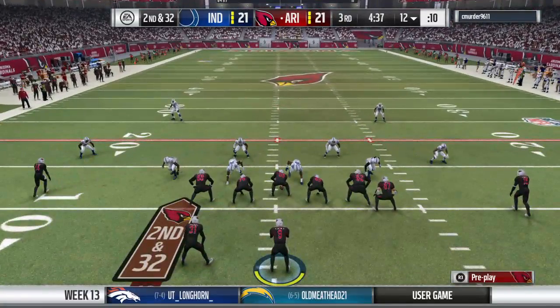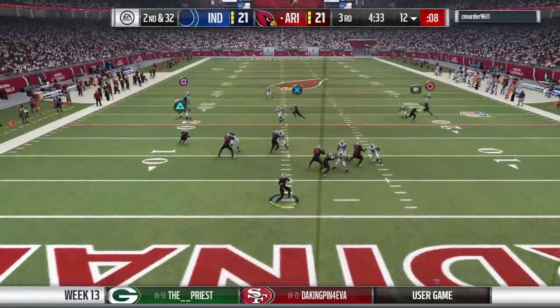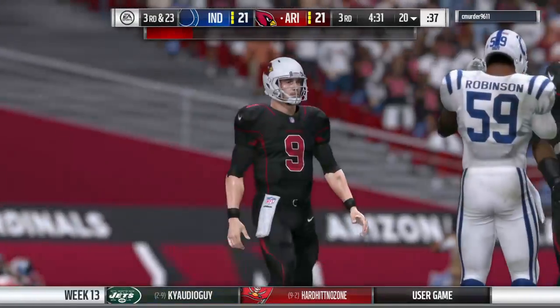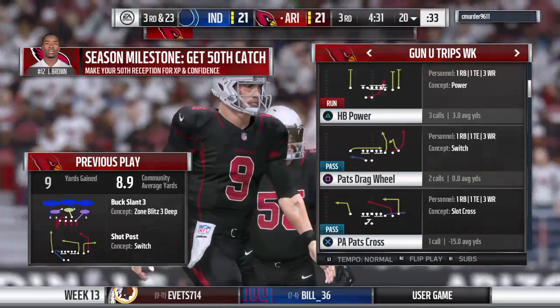Let's go. Green 39. Green 39. Garoppolo to throw on second down. To the sideline, and that is a heck of a catch as he was able to get both feet in. I do have to admit, I like it when it all comes together.